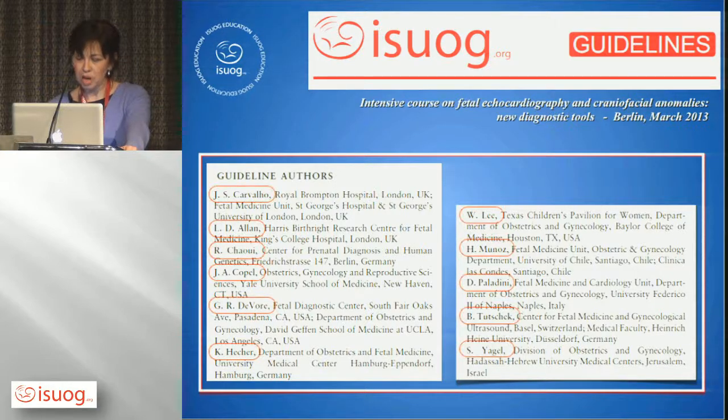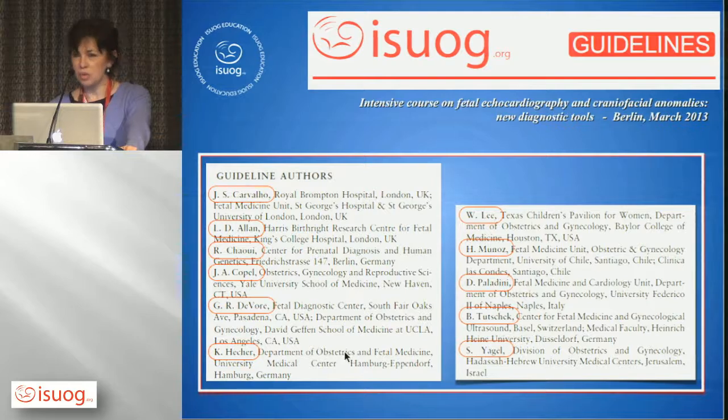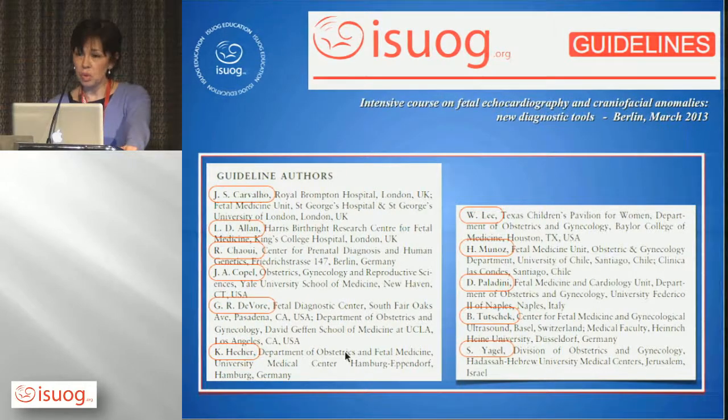We have been working very hard and disagreeing a lot before we came to an agreement as to what should be a sensible guideline that would apply in general to a lot of countries all over the world where the rules are different for screening and rules in terms of legal aspects are different as well.